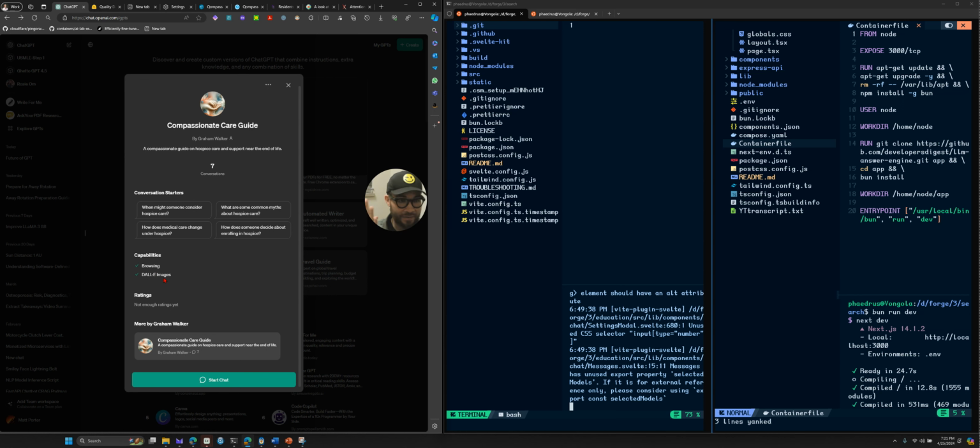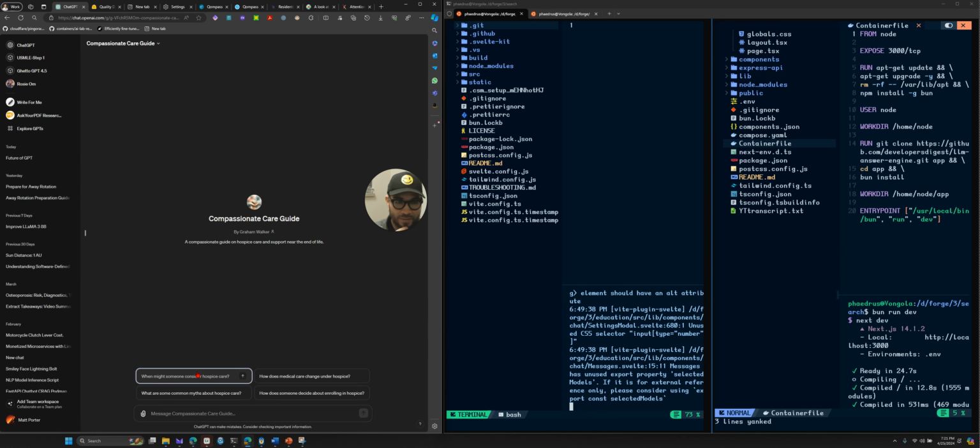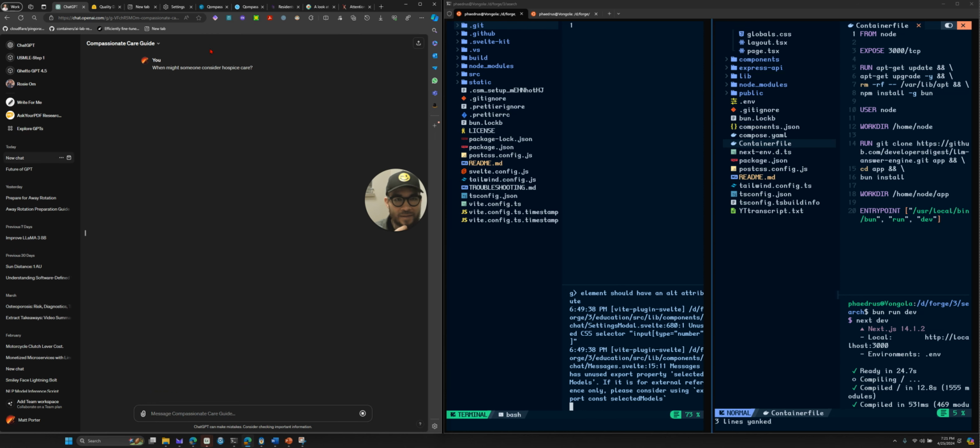Browsing, DALL-E images, no web search, which again, totally get that. So if we hit click start, when might someone consider hospice care? And again, this is a custom GPT, so it's still effectively using what it is, a GPT that's been given instructions. No more, no less. Which again, still great, but it comes with some of its own issues there.